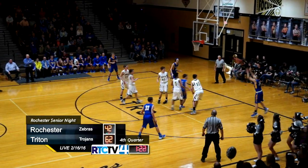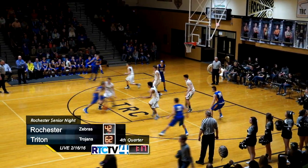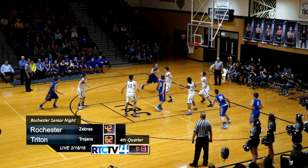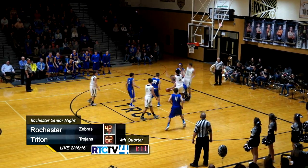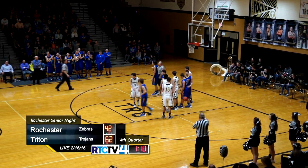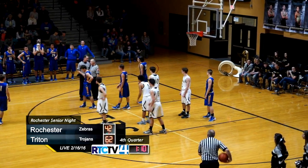Triton with the basketball in a 62-42 lead. Martin kicks it out to Eads. His float in the lane is no good. Gets his own rebound. Loses the basketball on the floor. Actually, we're going to have a reach in on Rochester, and Eads will go to the line to shoot one in the bonus with 70 seconds to play in the game.